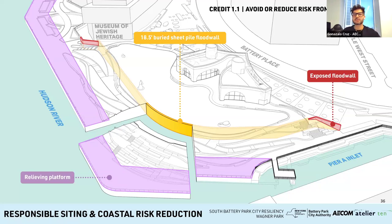Now getting into the actual meat of the conversation, which is how we achieved all these credits. We're not going to go into every little detail about these credits, but we're going to give you an overview. And of course, there are plenty of venues in the future to continue to have this conversation because we're really proud of what we put together here.